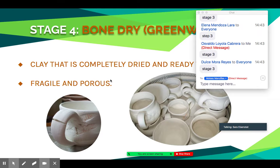Stage 4 is just after leather hard. That is when you have let your project completely dry out. It's fragile. It's really easy to break. We haven't put it in the kiln yet.